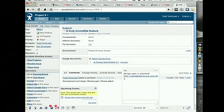So that's a quick glimpse of a very small number of features that we integrated with Google Apps. How's it gone for us? Really, really well. Since launch, we've seen a 30% increase in sales of Jira Studio.